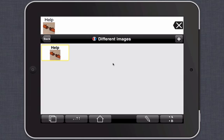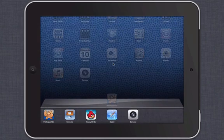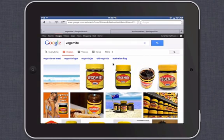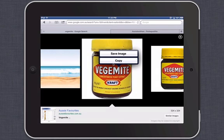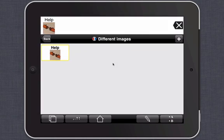I also, of course, I'm a good Aussie, I need to have some Vegemite. So let's go and find our Vegemite. Here we go, I've just gone into Google Images, I've typed in the word Vegemite, and then straight away I'm just going to hold down on the picture of Vegemite there, and it comes up and says Save Image. I'm going to click that and say, yep, save that image of Vegemite for me, thanks very much, I love it. I'll go back into my Proloquo.